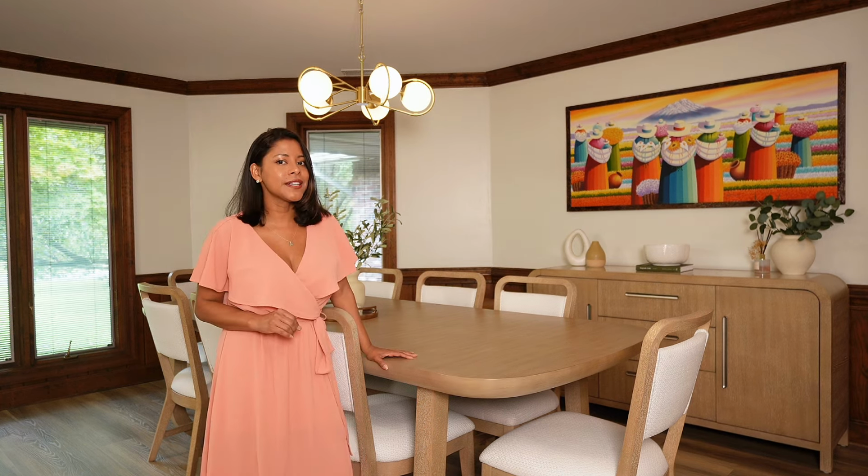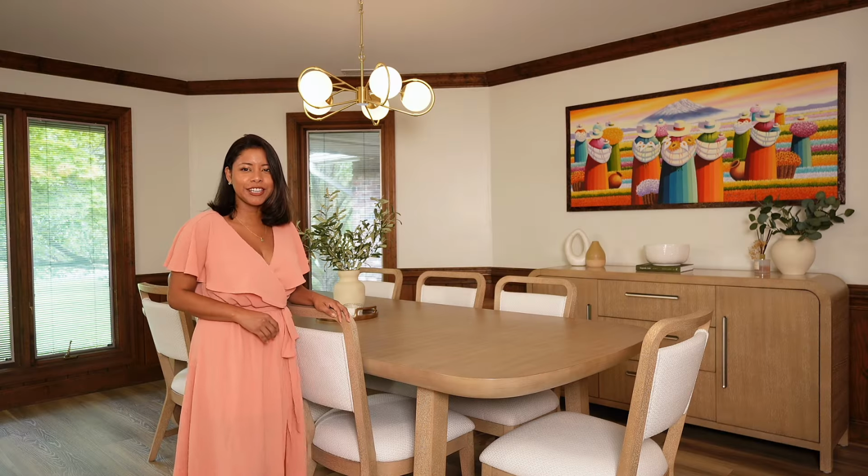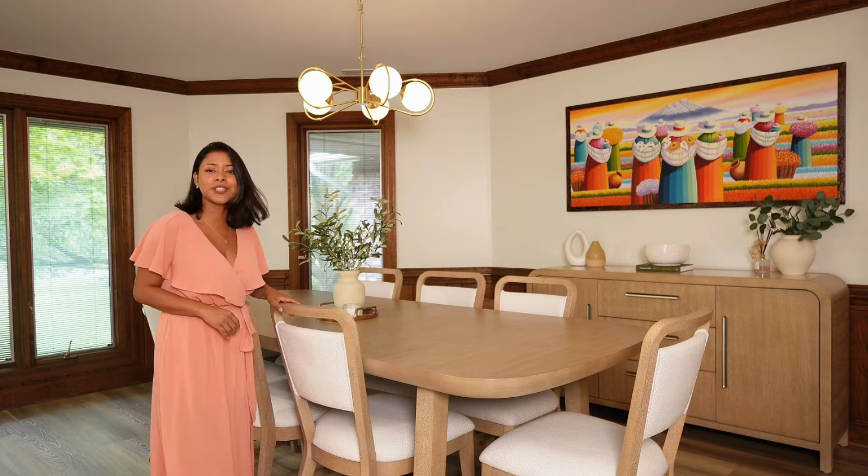And this is my dining room. The big table is great for when my family and friends visit. I also love this painting from Ecuador. It looks beautiful here. And the new light fixture above just really finishes the room nicely.